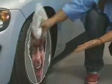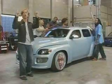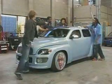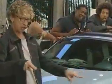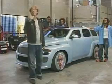Yes, pine fresh set in the back. Those are real, fresh pine trees. They're going to grow 20 feet tall. We got disco balls in the back. This HHR is so tricked out, the winner's going to love it. If he doesn't love this car, I'm taking it home.